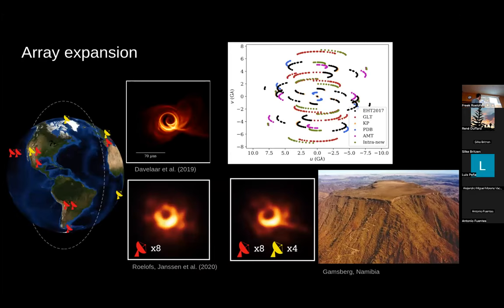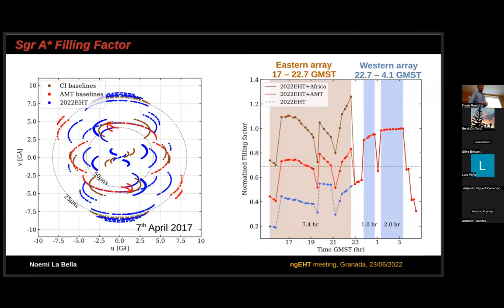And you can see here, we applied this synthetic data generation pipeline on this model of M87. And here with the 2017 array, we see a similar ring structure that we have indeed observed. And then when we add the four extra stations, we see that the image is sharp enough, and we can see some first hints of this extended jet structure of M87 that we want to see. We want to see this jet being launched from the black hole. Also, this will help a lot with imaging Sagittarius A* and making movies of Sagittarius A*.